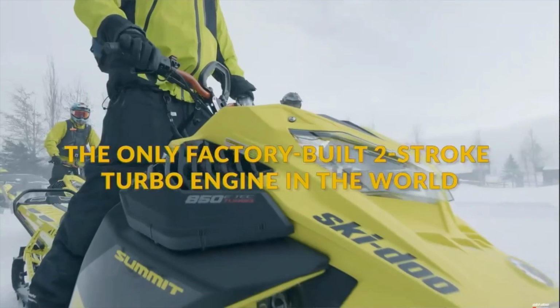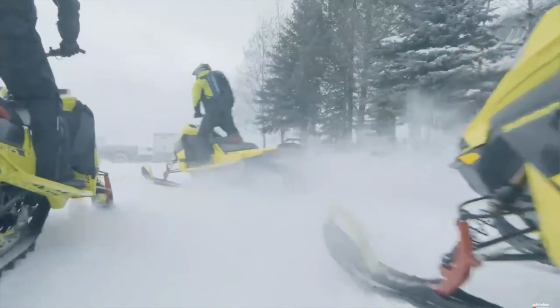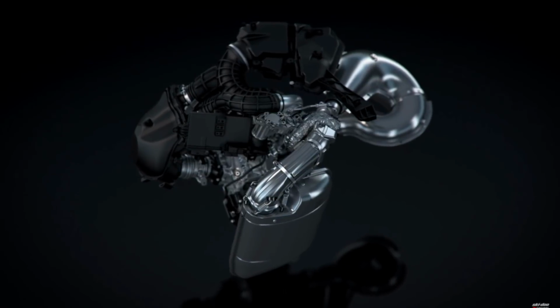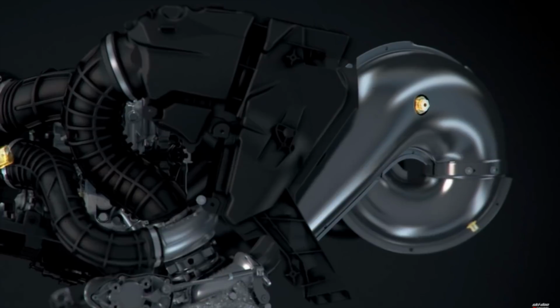I don't think in the full backcountry lineup, but something a little bit longer, definitely aimed more at the off-trail type buyer that could still take advantage of this engine at elevations, but not necessarily for the strictly trail guys. Let me know down below what you guys think we'll see the 850 Etec in, what you guys want to see it in, what you think we'll see it in, if anything at all.